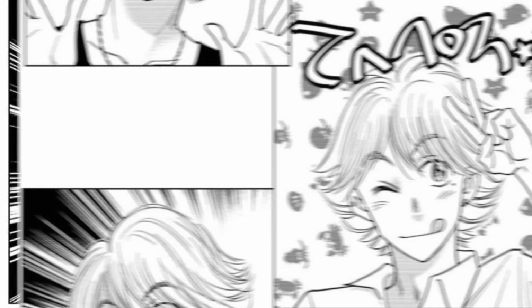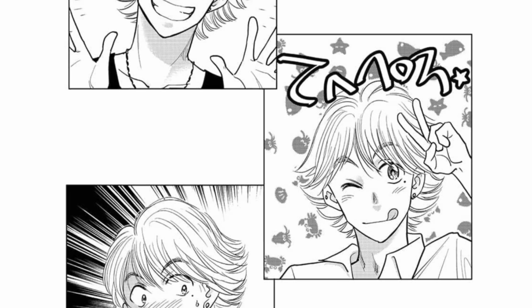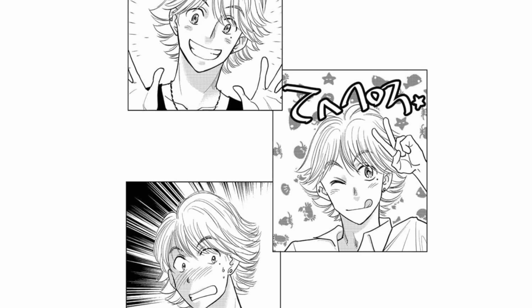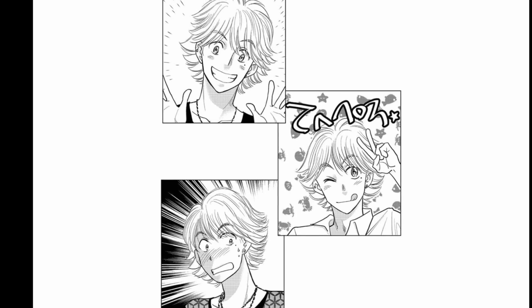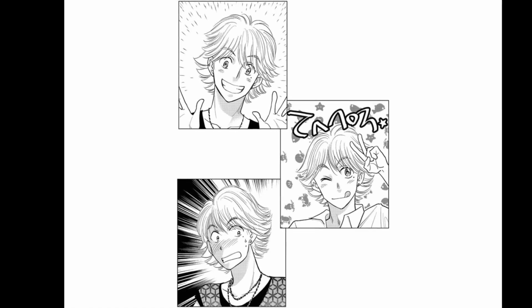Goofy flirting. Tepero. This is a special expression that's used exclusively on cute girls. This character type is the master of it. Kara O smiles and sticks his tongue out at girls when they make a mistake. He makes girls laugh and gets their attention while teasing or picking on them.